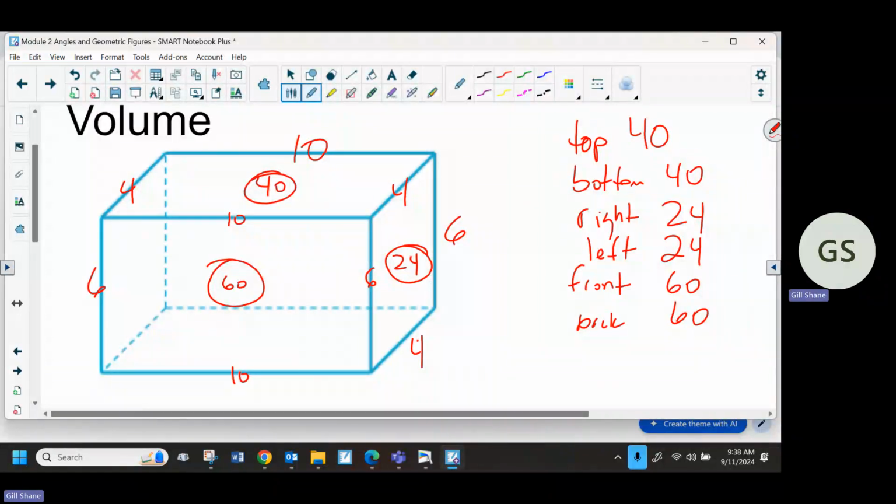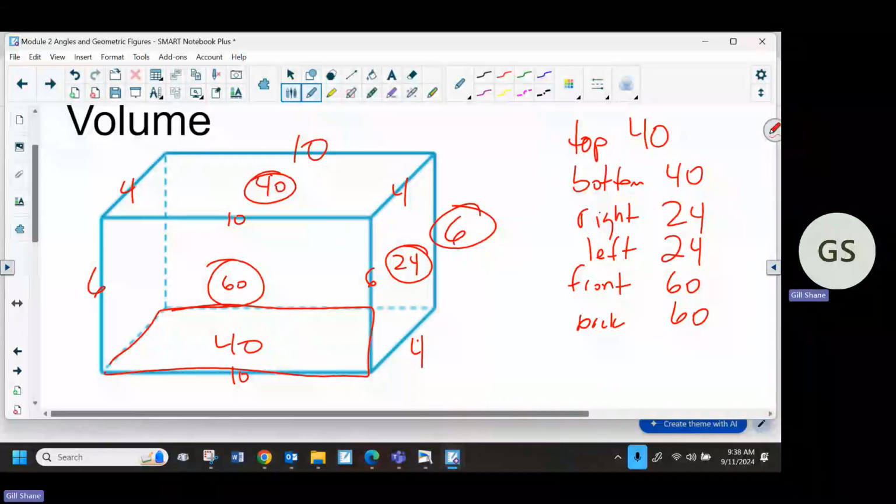But that, oh, your exit ticket is this kind of problem. It will either be volume or surface area or both. I don't know yet. So if I wanted volume, remember, I just take the area of the base. So we figured out the area of the base. If the top is 40, then the bottom is 40. So that area is 40 down there. And then it's like I just keep stacking that up. And the number of times I stack it up is that height. I just take the base times that height. So it's like I stack 40 up 6 times. So 6 times 40 is the volume. So 240 should have been your volume.